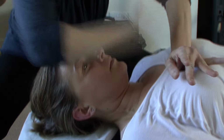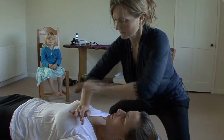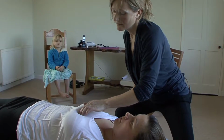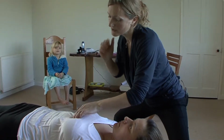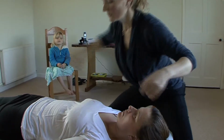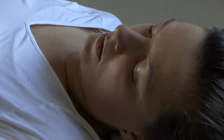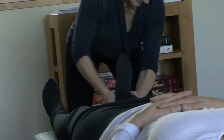I'm a McTimney chiropractor, which means that the adjustments I use are particularly fast and particularly short. Often people think of chiropractic treatment as being tied up in knots and sat on until you pop. With McTimney chiropractic, the patient is basically passive, so you don't need to adopt a contorted position. And then it's my job to put an energy impulse into the system at the right level.